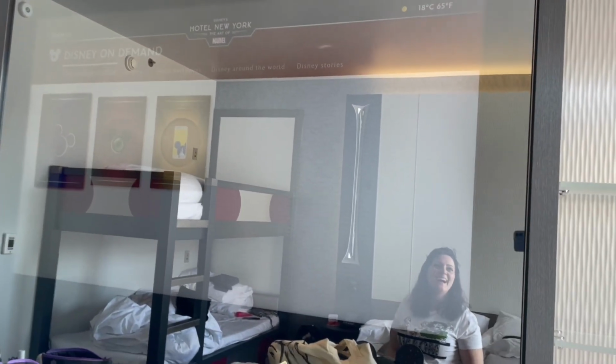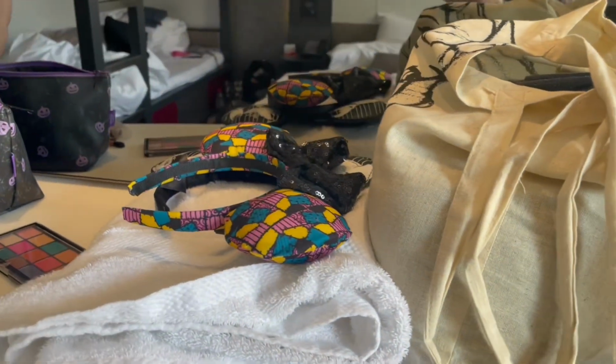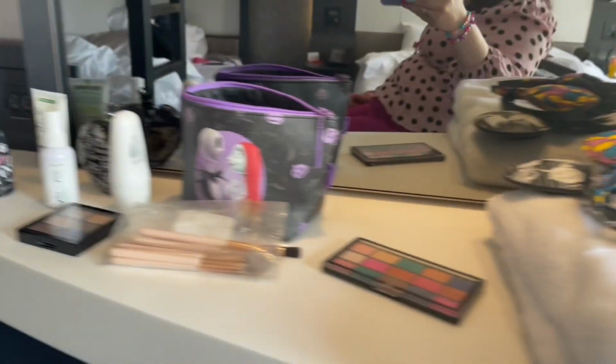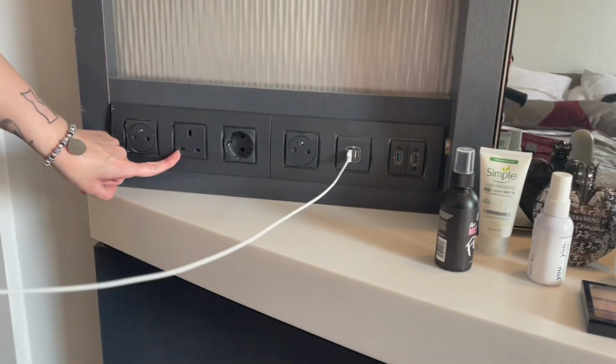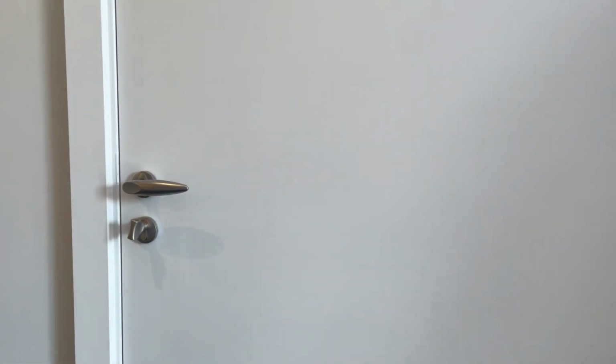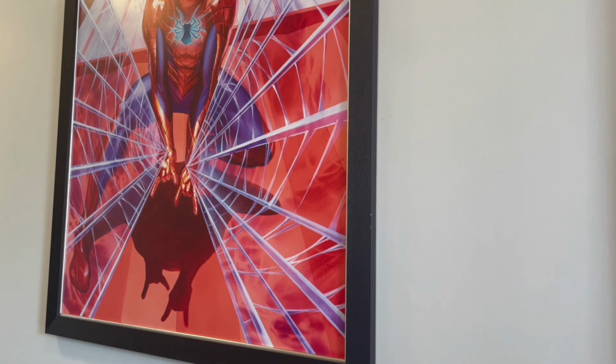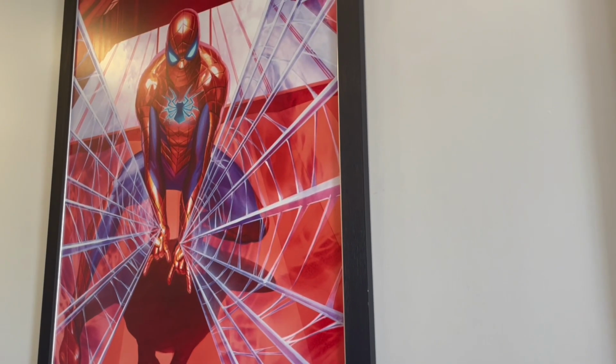Hi, Emily. Hi. We've got TV plugs here, which are French plugs, and then we come here and Emily's got her Nightmare Before Christmas Sally ears. Then you've got the USB, modelled by Emily, the English plug, which is amazing, but they don't have English tea. This is a door to the other room, but usually in other hotels their accessible rooms have two rooms. But this hotel doesn't. I've got an art piece of Spider-Man, which is awesome and I want to take home, but I've got no room in my luggage.